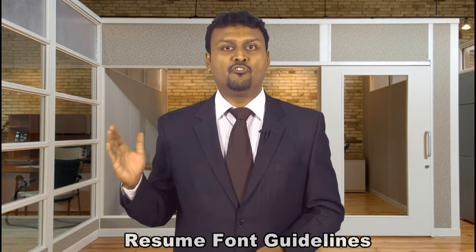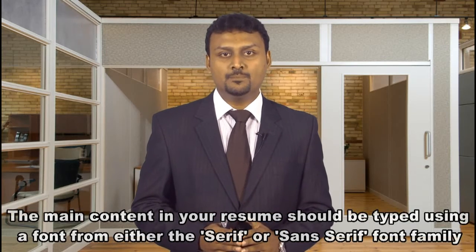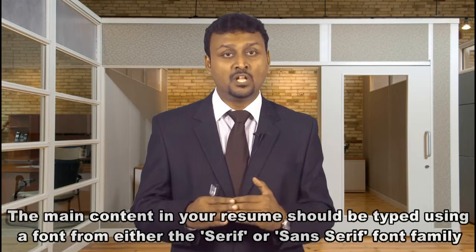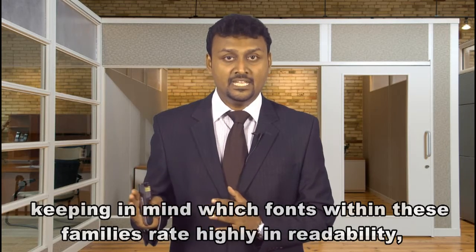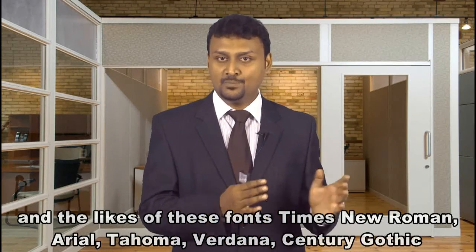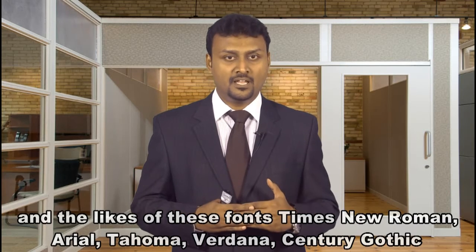Coming to the resume font guidelines. First, the main content in your resume should be typed using a font either from the serif or sans serif font family, keeping in mind which fonts within these families rate highly in readability. The likes of these fonts are Times New Roman, Arial, Tahoma, Verdana, Century Gothic, and so on and so forth.